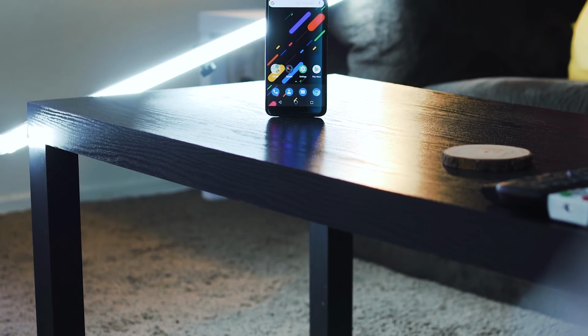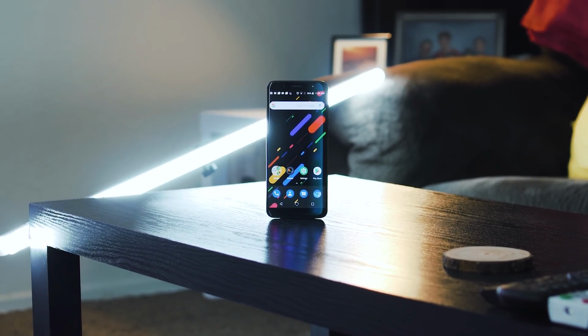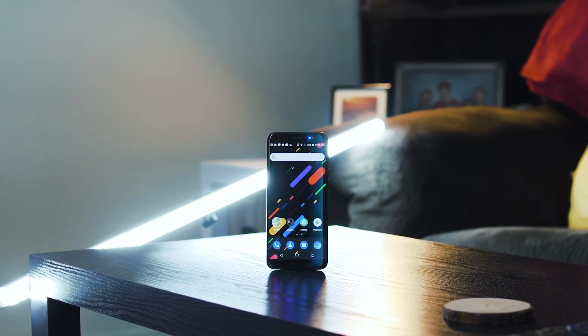This is the Nuu G3 Plus, a $150 budget phone that feels like a $1,000 flagship device, but does it perform like one?